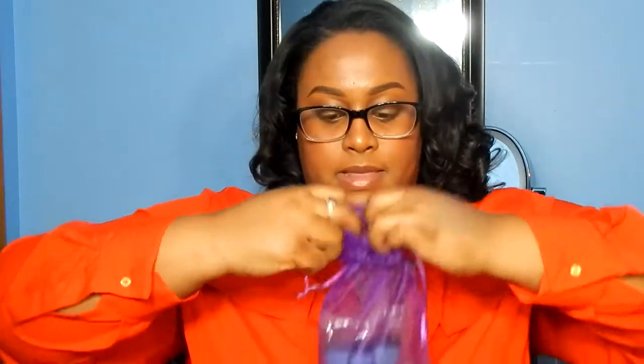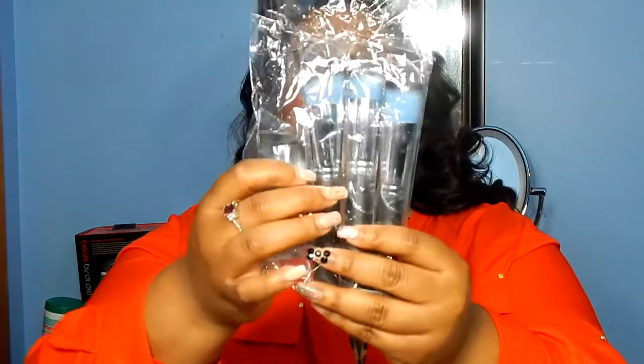Another thing I got from Sedona Lace, let's see what it said on the sheet. I got the synthetic brush set. I got the Celestial Tides one because this is just like the four Kabuki brushes that come with it, the face brushes. And it's in the blue color though. I don't know if you guys can see that. Let's take this off. But it's in the blue color.